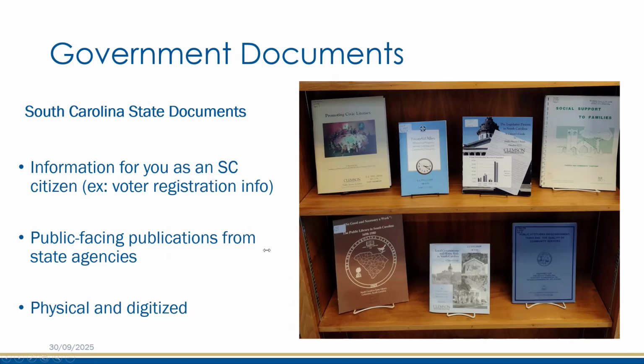And let's see, public-facing publications from state agencies. So yes, I will say this phrase a lot because that is a lot of what we do. So all of these are considered public-facing publications from state agencies. Those are publications that state agencies deliberately make public for public access, for public information. They are yours as a citizen of South Carolina to read. So we have plenty of those.